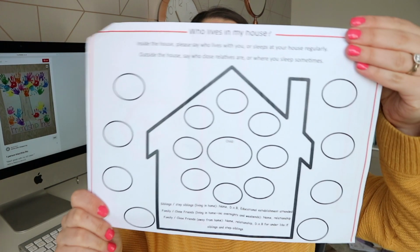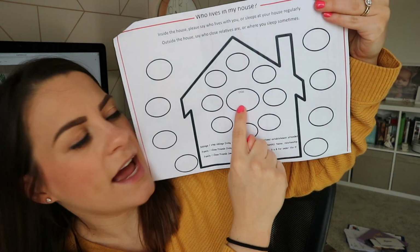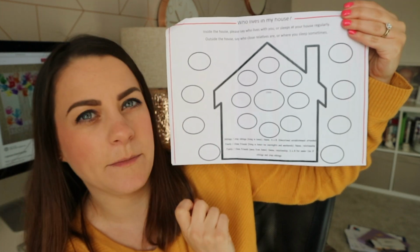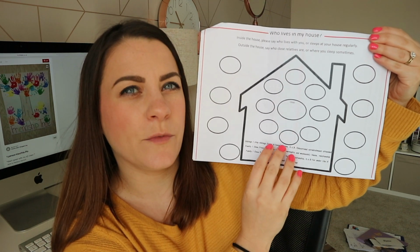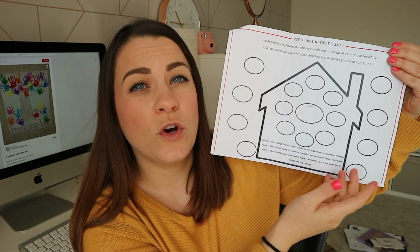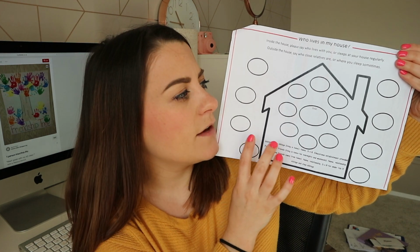So the first page that we fill out is who lives in my house. So in here we put the child and then anyone that lives directly within the home, and these are places that the child regularly sleeps. So then we get a full picture of who that child is actually living with. Most of the time it's just siblings and parents, but sometimes there's a grandparent living there, sometimes there's an uncle living there, sometimes there's lodgers living there. So this is really good for safeguarding because we are then aware of who's living within that home with that child.